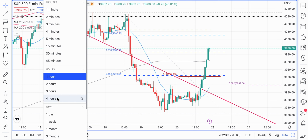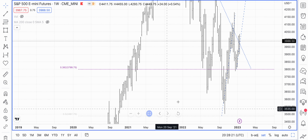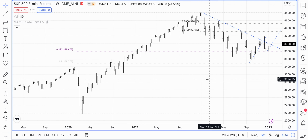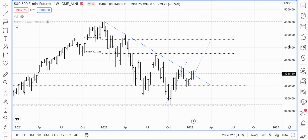Okay, now taking a look at this market on a longer-term weekly basis, what we are looking at is this longer-term ABCD. Let me just mark it for you.